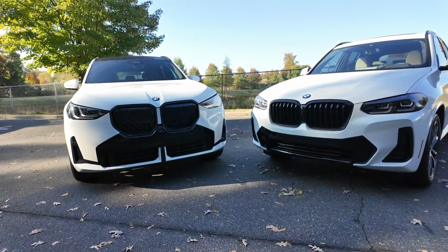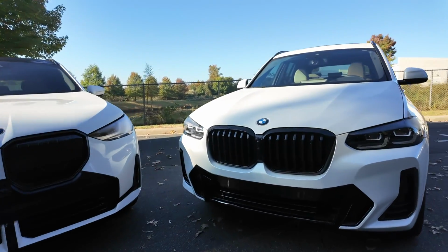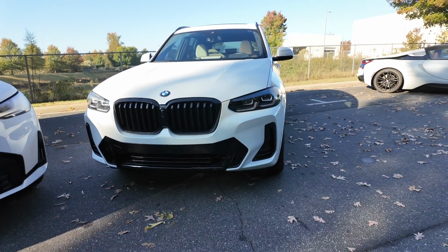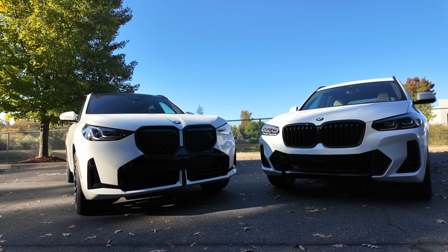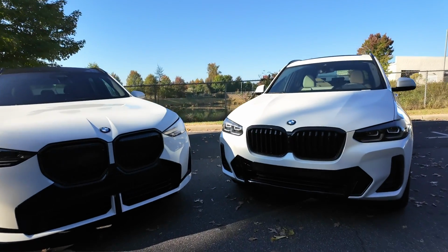If we zoom out now, you'll notice for the 24-year model, it's a little bit more sleek looking, which some people may like. You have the forward-facing camera, different design for that grille. However, there's all the grille shutters, parking sensors, more gloss black in that lower section. So from here, it almost looks like the XM. It's a lot more angular, a lot more crisp, but still retains a very similar design.